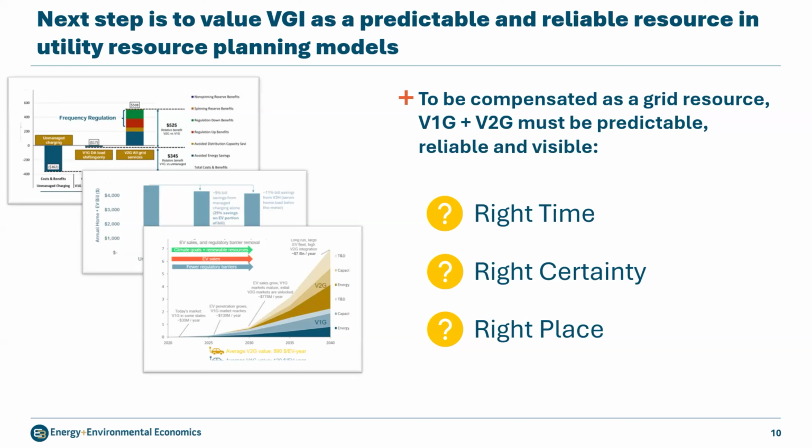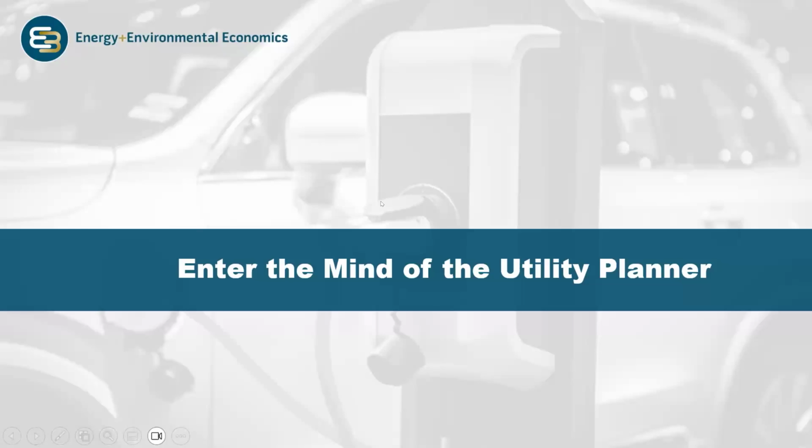While we have a lot of studies quantifying the value of VGI in terms of different price signals, grid value, and customer value, we really need to move that further to be able to show that V1G and V2G are predictable and reliable. We need to focus on how VGI can be a resource at the right time, at the right certainty, and in the right place. This is a key next step to really demonstrate that VGI can be a resource in utility planning models. Next, looking briefly at how we can move this into language that utilities speak and demonstrate the value of VGI.